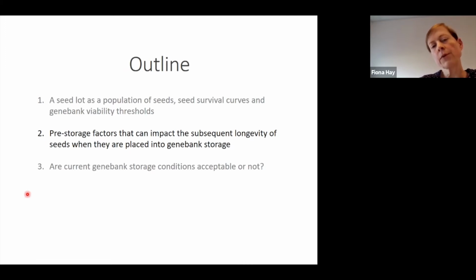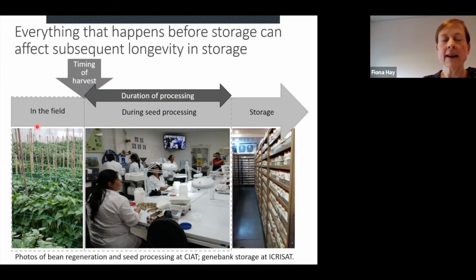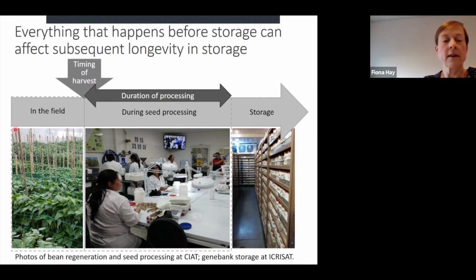I'm now going on to talk a bit about some of the factors that can impact the subsequent longevity of seeds when they are first placed into gene bank storage. Basically everything that happens before storage can affect the subsequent longevity. That's in the field, the conditions when the seeds are developing. It's when they're harvested, the maturity of the seeds and the conditions when they're harvested. It's also what they experience during seed processing and the duration of processing as well.